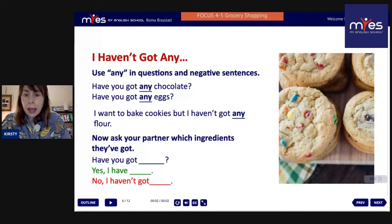What's bake? Good question. To bake is when you want to make a cake. So you put it in the oven. So when you cook something in the oven, you bake it. So to cook in the oven.